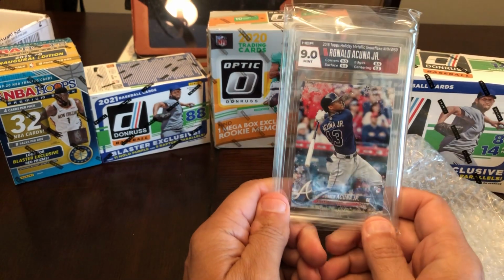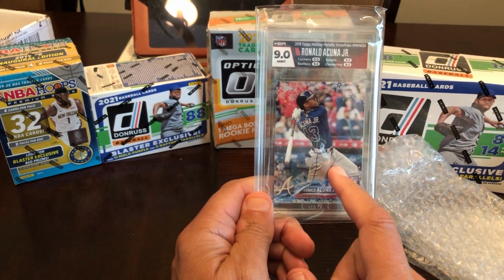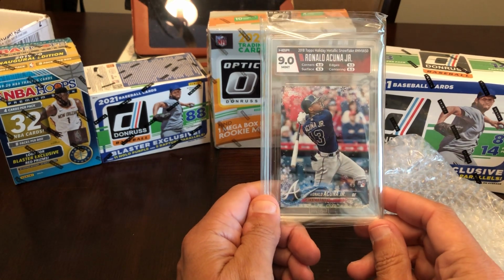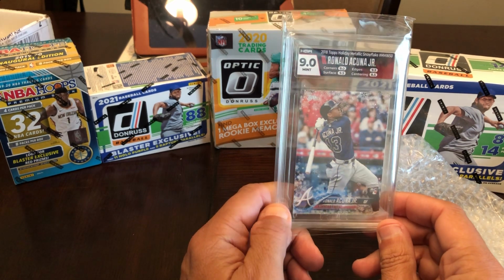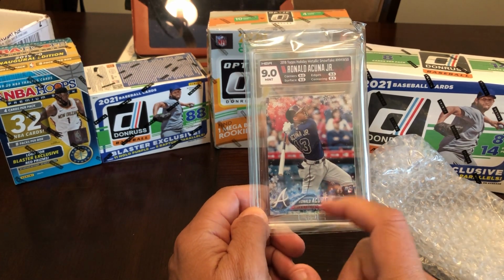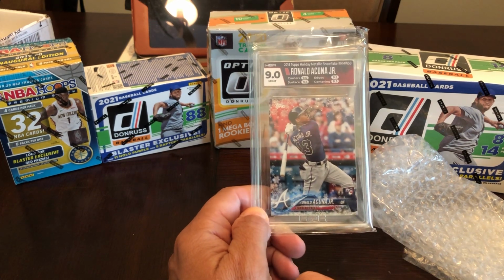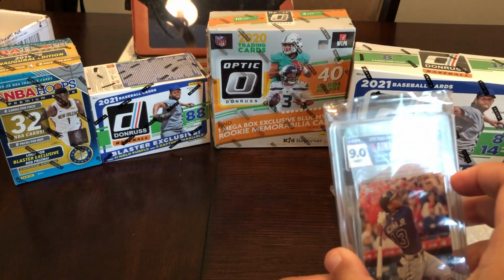This card actually was pulled directly from a pack, on a pack sale from my buddy Barry K over with Barry K's Cards for Days. And so I had purchased this blaster and was fortunate enough to pull the metallic snowflake variation as well as the base in the same pack. So pretty pleased with that 9.0.